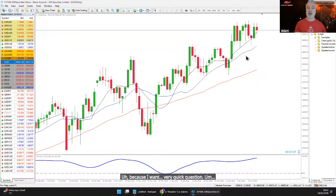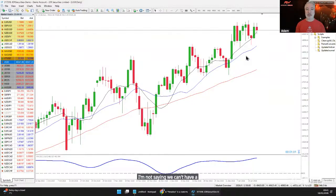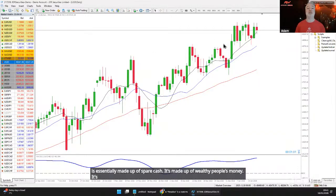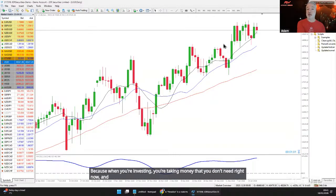We're not saying, listen, if I say the market's in a bull market now, I'm not saying we can't have a crash. The US jobs data and the US data is looking worse and worse and worse. But I want you to understand something. The stock market is essentially made up of spare cash. It's made up of wealthy people's money. It's not representative of the economy. Because when you're investing, you're taking money that you don't need right now and you're putting it into that. Like you'd put it into property, you're putting it away for a while. But normally it's because you don't need it.